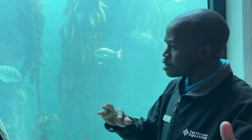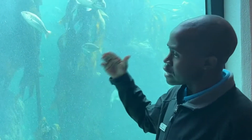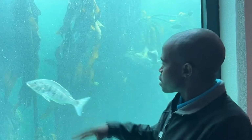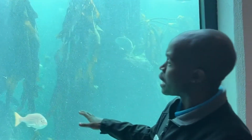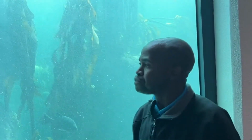So yes, in the Indian Ocean, the fish are pretty much colorful as the water is nice and warm, and then the Atlantic Ocean is pretty much very cold. And most of the fish that you find, in fact, this is a prime example, most of the fish in the Atlantic Ocean are pretty much silver in color, which is what you see here.